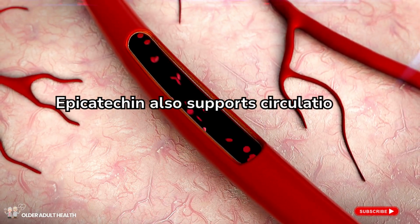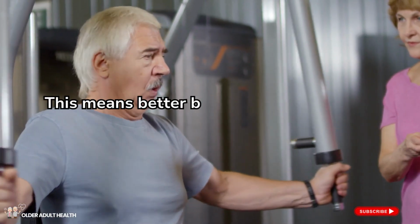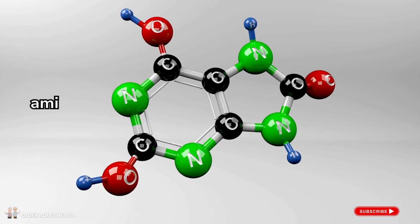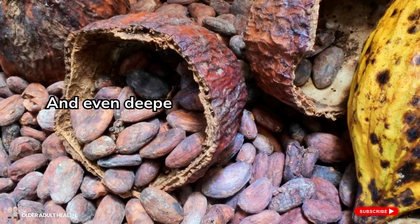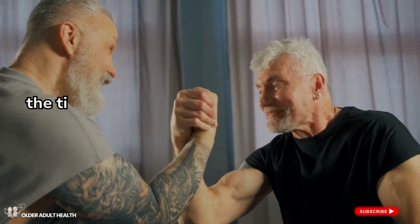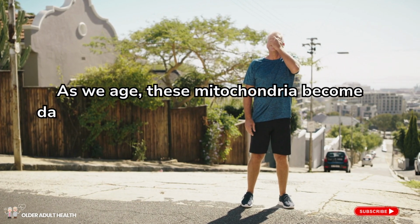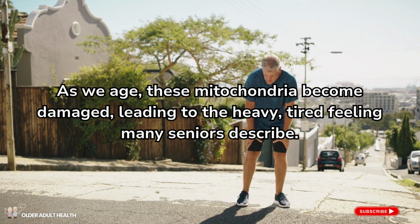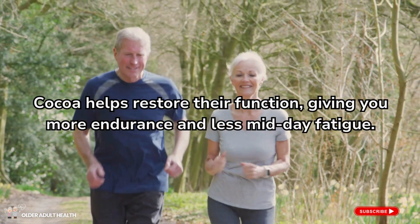Epicatechin also supports circulation by helping your blood vessels relax and widen. This means better blood flow to your legs, arms, and core, delivering oxygen, amino acids, and nutrients right where they're needed most. And even deeper inside your cells, cocoa's antioxidants protect your mitochondria, the tiny engines that give your muscles energy. As we age, these mitochondria become damaged, leading to the heavy, tired feeling many seniors describe. Cocoa helps restore their function, giving you more endurance and less midday fatigue.